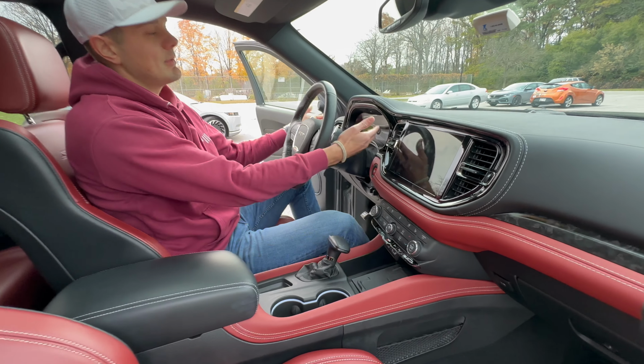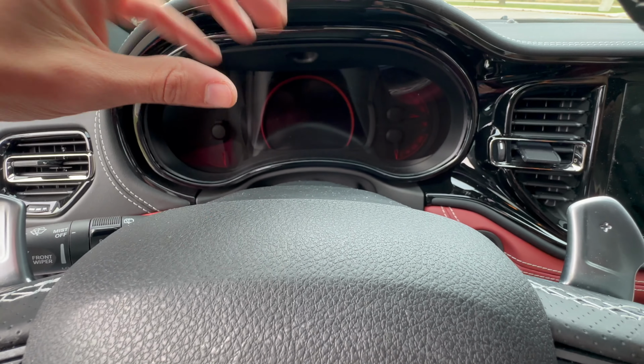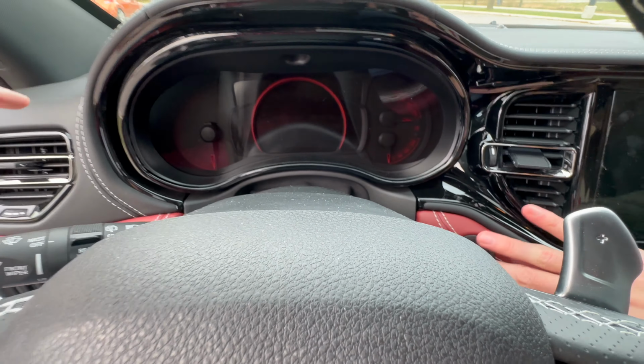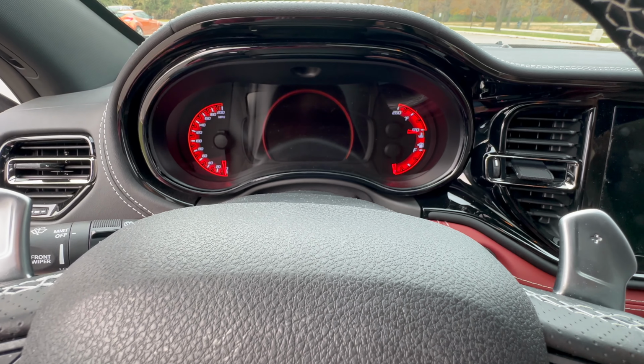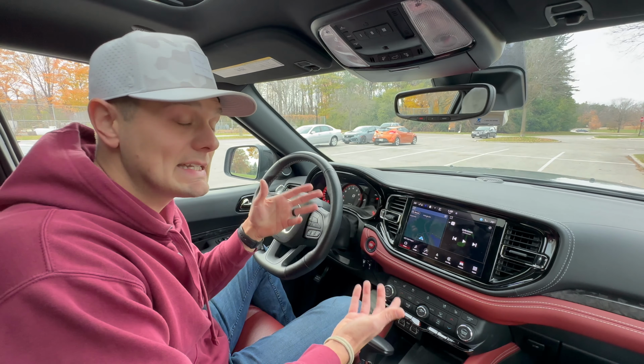And then finally, pretty much everything in this segment, including the main competitor Escalade V, gets a fully digital gauge cluster with additional screen here and here. This one, just a semi-digital. But despite it being a little bit old, you do have some pretty decent tech features in here.